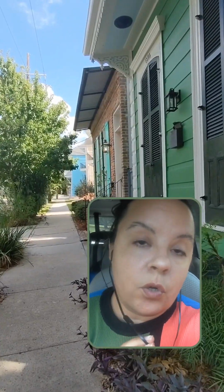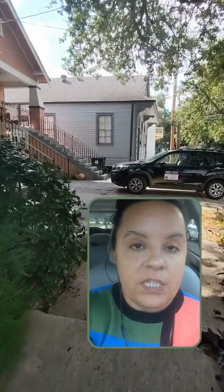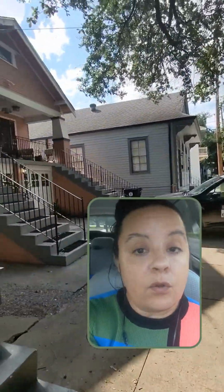So let's talk about what you guys just saw in regards to the listing in Treme. To give you a little insight into the property, it is a historic property that is at the least 100 years old. I'm gonna have to check the property records to see exactly how far back it dates, but right now we know it's at least 100 years old. All the historical features that you could see are still present and accounted for.